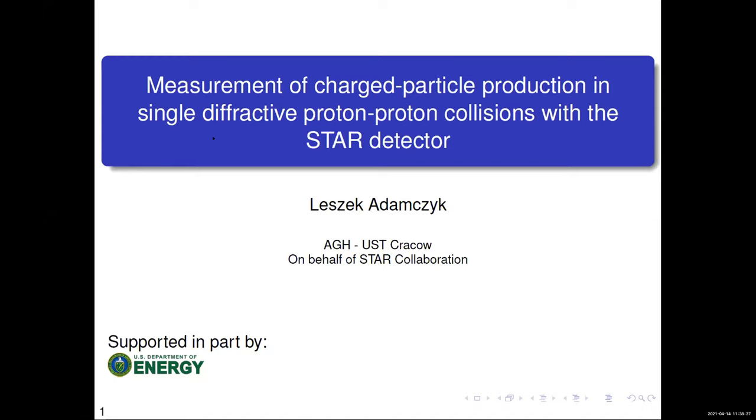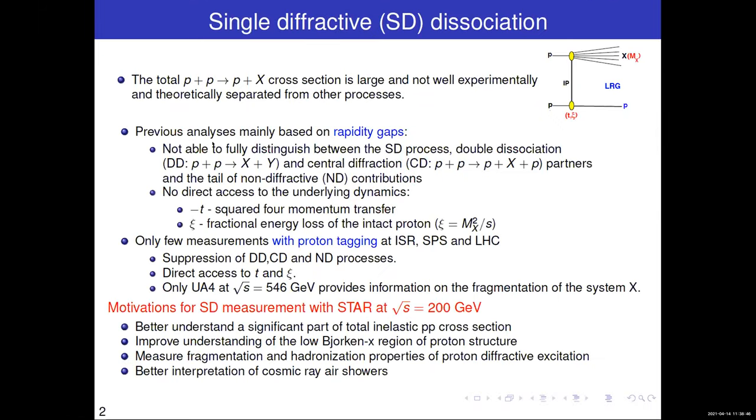Well, thank you. So I will talk about the measurement of charged particle production in single diffractive proton-proton collisions with the STAR detector. The topic was already introduced by the previous speaker, so I will focus on the motivation we had to do this measurement in STAR.